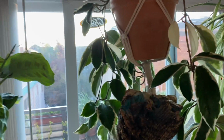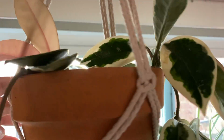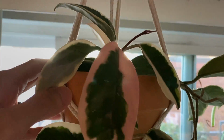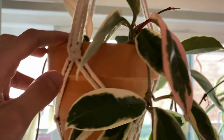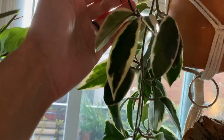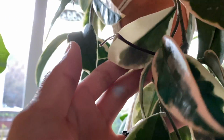The Hoya plant is doing really well actually. I actually found a new growth right here. Here's a new growth. Let's look at the older new growth that I showed you a few weeks ago. This one is still getting longer. Leaves are looking sad, but yeah, it's still growing. This one too.